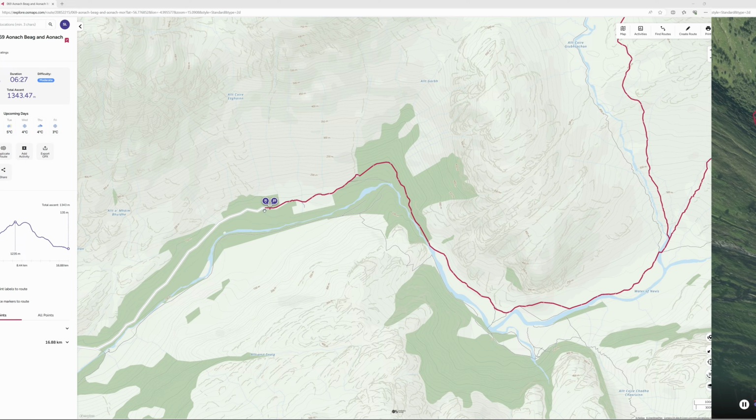For today's video I'm climbing Aonach Beag and Aonach Mor from Glen Nevis. The total distance is 16.9 kilometres with 1,343 metres of ascent. In summer conditions, it's expected to take around 6 hours and 30 minutes to walk.